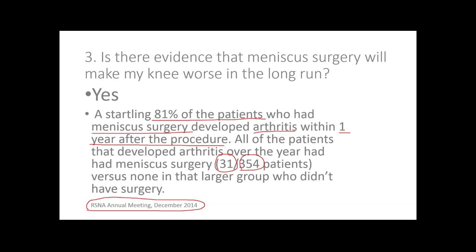And actually, the first study on this topic wasn't last year. It was actually in the 1940s. So a British surgeon in the 1940s was the first to publish on the concept that his meniscus surgery patients were getting osteoarthritis. Now, granted, that was a more severe procedure that they performed in the 40s, but this is just from a couple months ago.